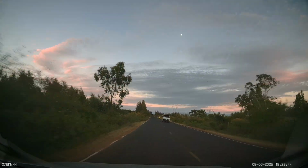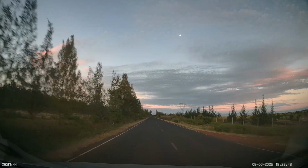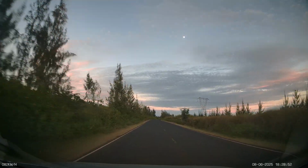Jeez, look at how amazing the views were. Here you can see the moon was actually coming up. You can see it sort of at the middle of my screen.